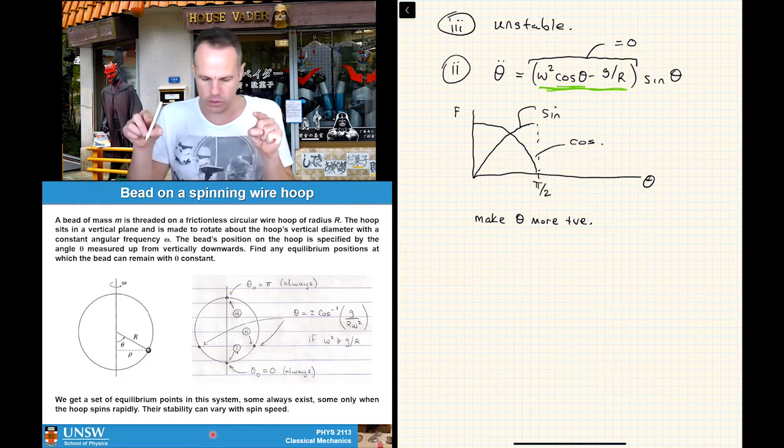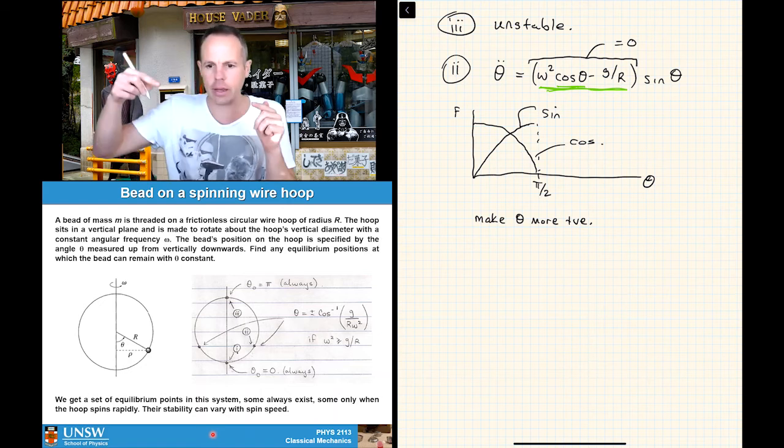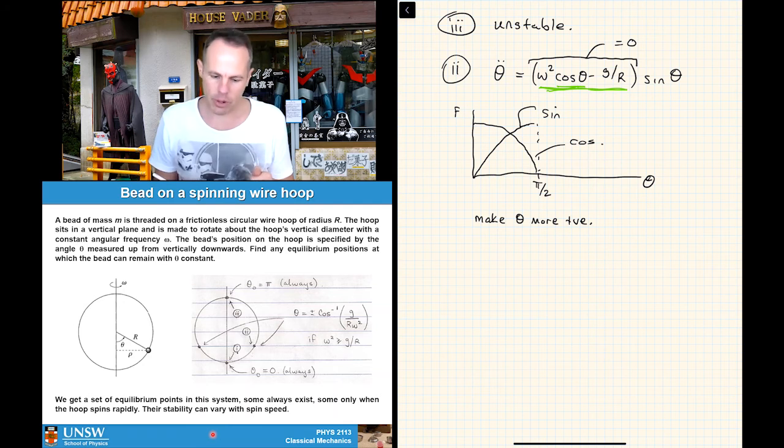Sine remains positive, right? All over this range. So it's a negative times a positive. And so we end up with a negative that drives us back towards that equilibrium point.